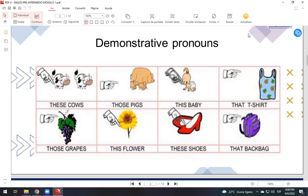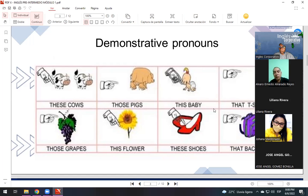Let me give you an example. Look at this. This is my cell phone. I can see it, you can see it. That cell phone, that's the cell phone of the teacher. This is one of the sentences. But why that? Because it's so far from you.